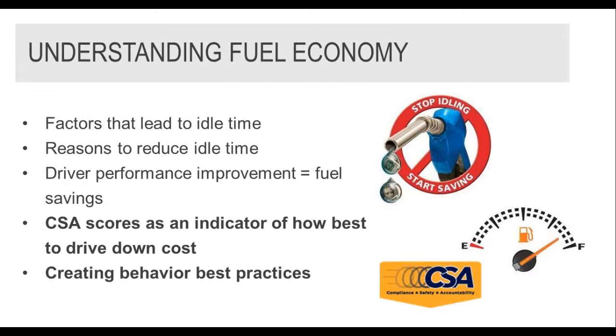So for instance, driver safety. A very high driver safety score as part of your CSA scores will usually indicate that there's a problem with speeding across your fleet. Other than the impact it has on your CSA score, speeding is a good area to tackle to reduce the wear on vehicles, but also on how you're using fuel. So use CSA scores to identify what your pain points are, and then create best practices around that. Creating behavior best practices is key.